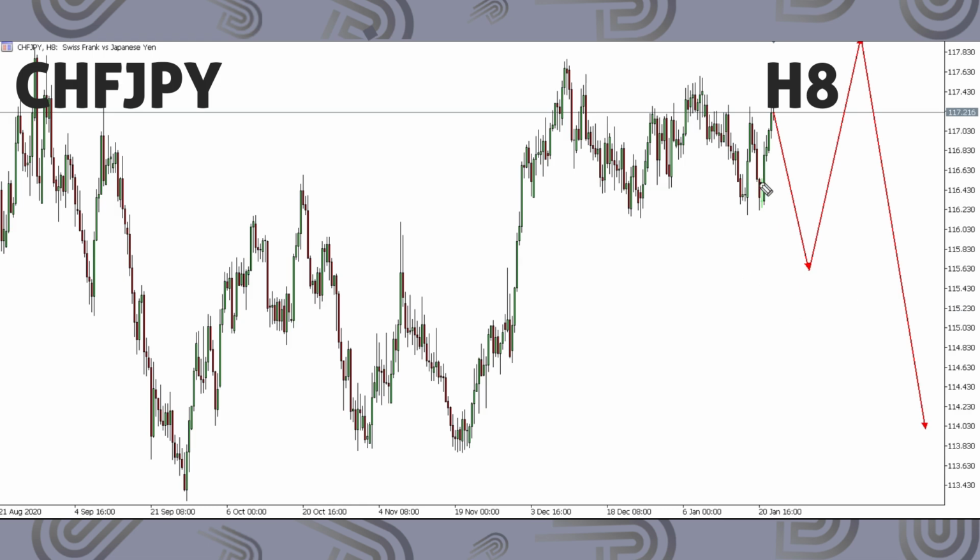This is CHF JPY. So for CHF JPY, from this area, we see that we're expecting this down move. Now we got this down move here, and then we're having price moving like this. Here we have what we call an advancing correction. This correction is advancing, so it's growing bigger. So we're expecting this down move here. From here, we're expecting price to move up to this area, breaking this previous low.